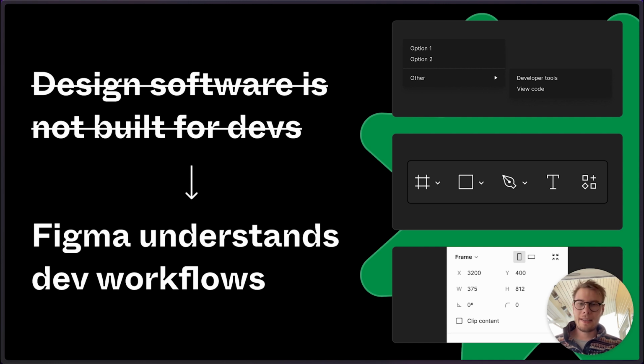So how are we solving this? Well, first of all, we want to really make sure that Figma understands developer workflows and to do away with this notion of design software not being built for developers. This is something Figma's thought about for a really long time. Ever since Figma was launched, it was built on the concept that it's an online web-based design tool, because that way you can easily just send a link to a developer for quick feedback and collaboration, instead of having to send gigabyte large files and have the developer buy and download big pieces of software.